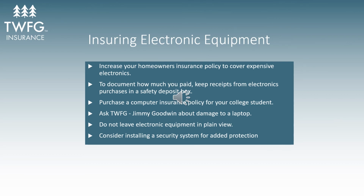While most homeowners' insurance policies have a significant amount of coverage for electronic equipment, you need to review yours to make sure that you do have the coverage to replace all of your expensive electronics. You need to keep receipts from when you bought the electronics. It might be helpful to purchase a computer insurance policy for your college student. Do not leave your electronic equipment in plain view. And again, consider installing a security system for added protection, which may also give you a discount on your homeowner's insurance.